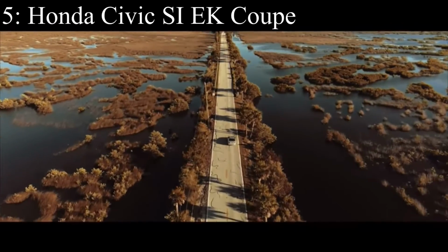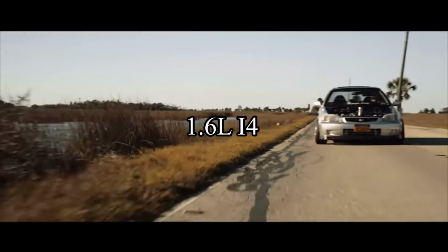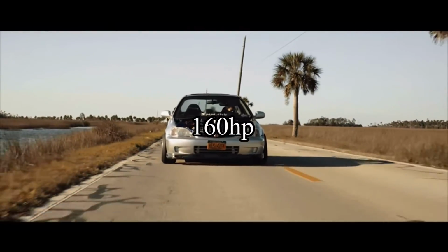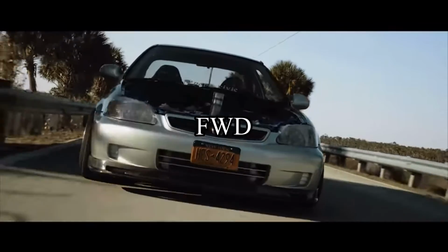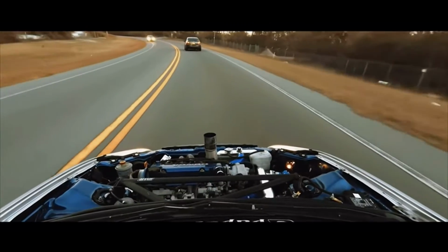Number 5, it is the Honda Civic SI Coupe, which comes with a 1.6 liter inline-4 that makes 160 horsepower, and it was front-wheel drive and a legend in the tuner world, man. I mean, come on, man.